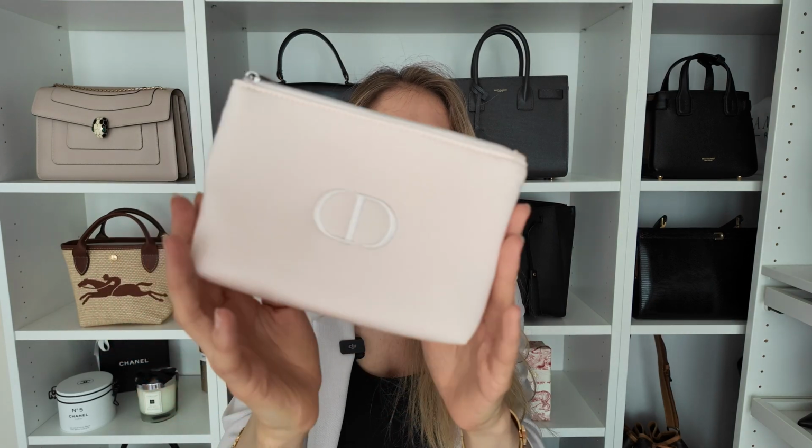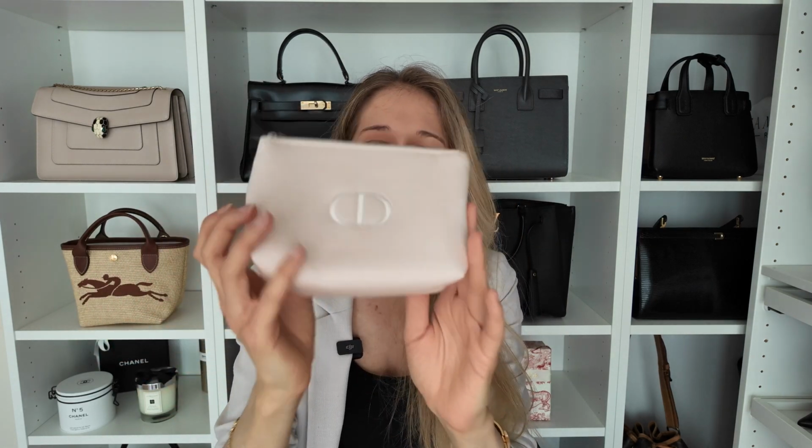And this beautiful little pouch. It's just so cute, and the SA is so nice. She's such a lovely person. And yeah, anyway, so there's that tiny little, not even a Dior unboxing, but something that I wanted to share with you.